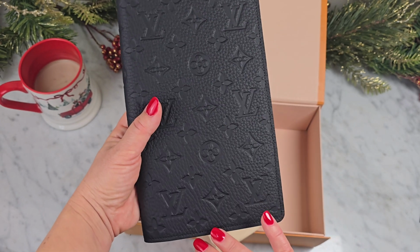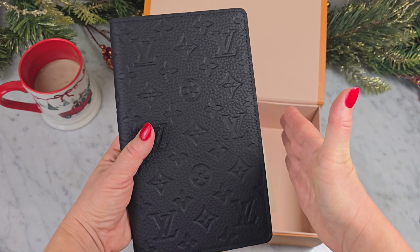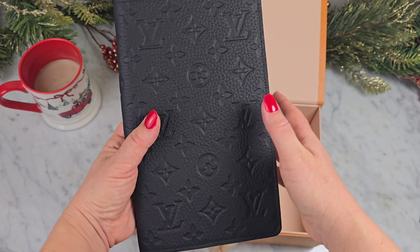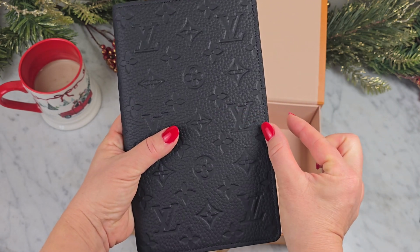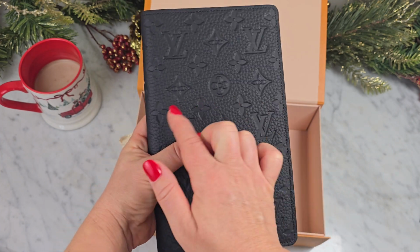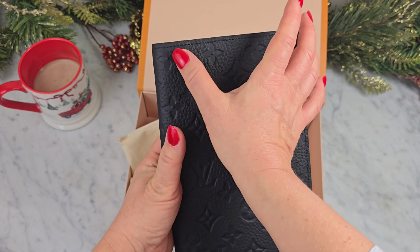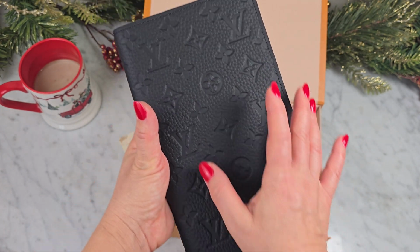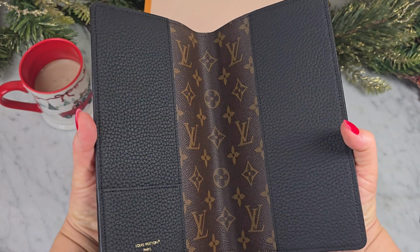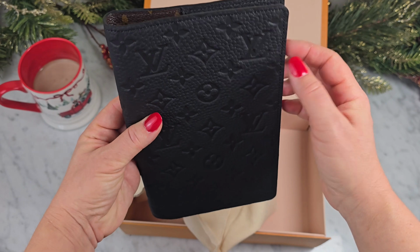A5 is the same height as standard traveler's notebook size, but it's wider. It's 14.8 centimeters, almost 15 centimeters. A5 Slim is 2 centimeters shorter. So it's 13 centimeters instead of almost 15. And I love it because, as I saw on other people's channels, it can fit standard TN size inside, and you can use several books. And then that way, you can use pen here or on the side here.